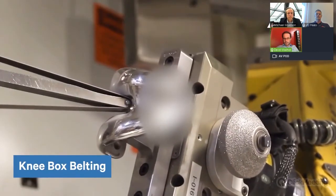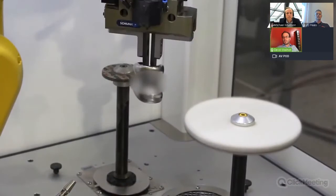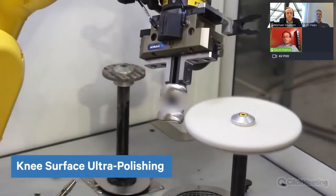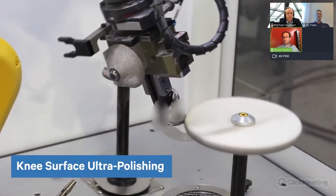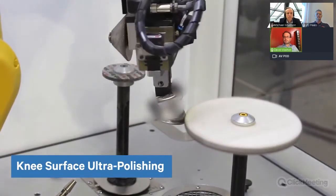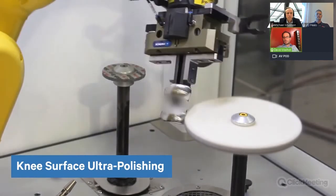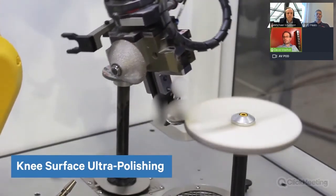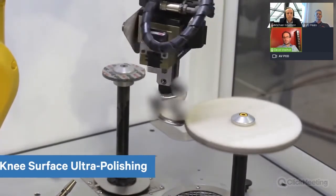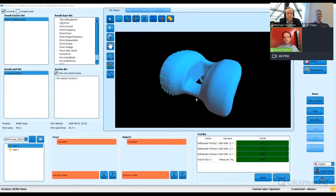So, a closer shot at the knee box polishing here. Again, for us, we're looking for a specific surface finish. And that's an ultra polishing example where we use software abrasives with compound to get to what we call a super finish or to get to a mirror surface finish. So that's another operation we can tackle.